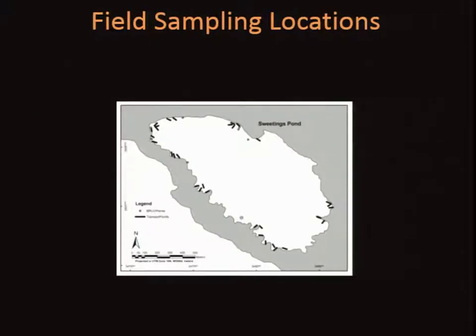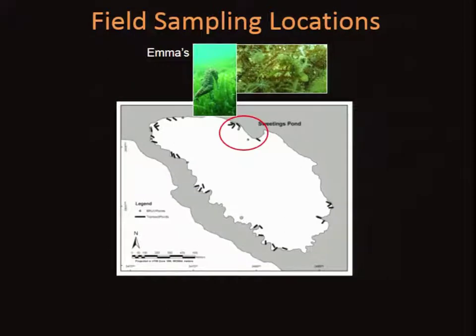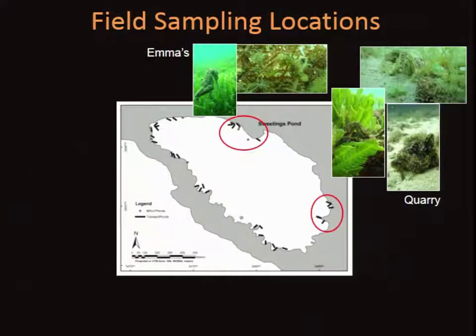And so what do we see in terms of variation? Well, across this mile-long lake, there were 5 distinct zones that we were able to find. Emma's was characterized by mostly Caulerpa, as well as some Laurencia, lots of vegetation in this spot. We saw in the quarry zone, we did see some Caulerpa, but a lot more open areas with oyster reef in this particular habitat, and animals associated with the oyster reef in a lot of different contexts.